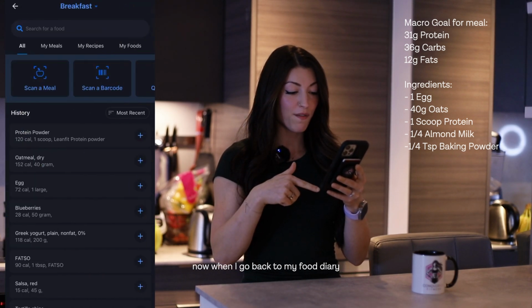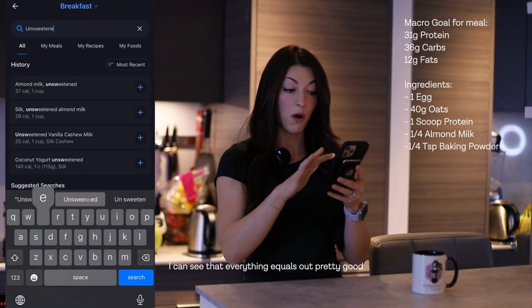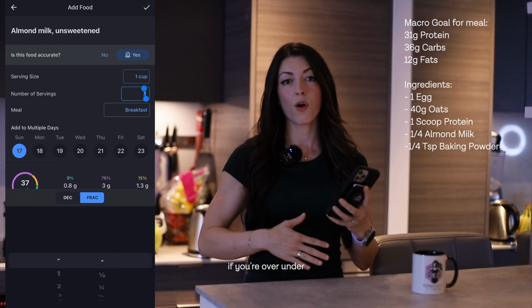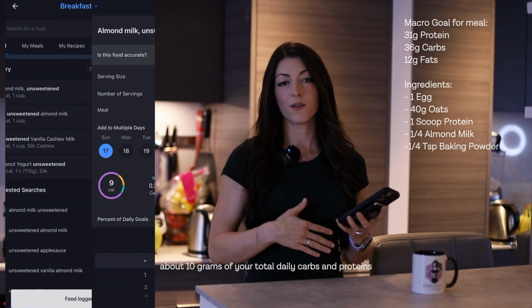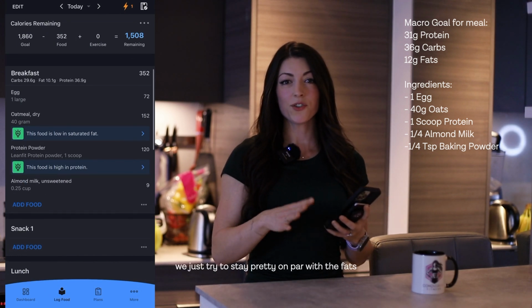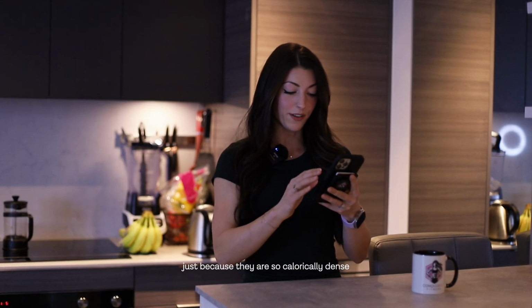Okay, now when I go back to my food diary, I can see that everything equals out pretty good. I'm not worried about being perfect here. If you're over or under about 10 grams of your total daily carbs and proteins, it's not to worry. We just try to stay pretty on par with the fats just because they are so calorically dense.